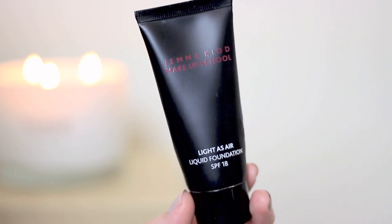And then last of all is actually a makeup item, and I think I said this in my last Empties video, but it's so hard for me to use up makeup. I have so much of it that nothing ever gets finished. So I'm quite surprised that I've actually finished this. But it's the Jemma Kid Light as Air foundation, and this week I actually did a blog post on this foundation and how sad I am that you can't buy it anymore. I think Jemma Kid went into administration a couple of months ago, so basically this will never be out again.